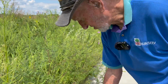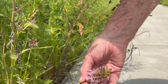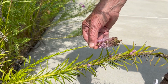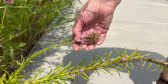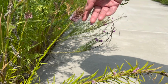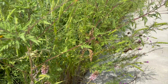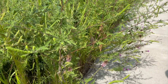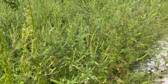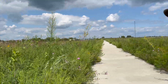Here's the blazing star still in bloom. When they're out of bloom and they fluff out, they're also real easy to harvest. You can just strip them off and fill a gunny sack collecting them in a hurry. It's a very good prairie plant. And of course, collecting it and getting it going are two entirely different stories, and that has to be part of the picture when you talk about collecting something. Do you really want to bother if you can't get it going?